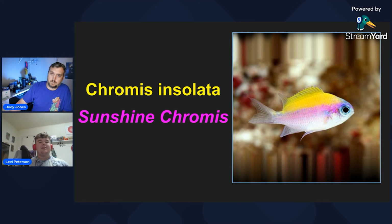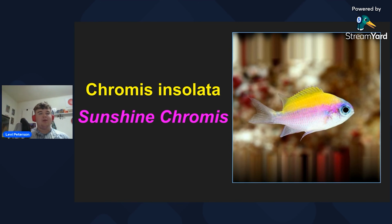So this is the sunshine chromis, or Chromis insolata. Now this comes out of the Caribbean and the Atlantic. Not as common as most chromis that you're going to see in the hobby. In fact, they can be quite expensive, but they're super gorgeous, especially as juveniles, as you're looking at the picture here if you're watching the YouTube version. Yeah, super cool, super unique.